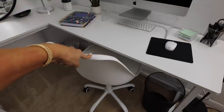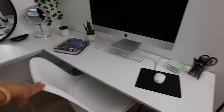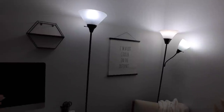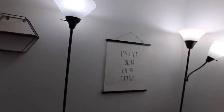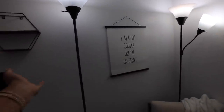My computer chair is another thing a lot of people have asked about. I ordered this so long ago and it took a really long time to get here, but it is a pretty cute chair. Over here I have a bunch of lights, and I know it looks kind of silly to have all of these, but my fan doesn't have a light on top of it like most normal fans do. The one in our bedroom does, but the one in my office doesn't. So I just got all of these because I like to have really good lighting since I take photos in here, and it just helps keep me awake.